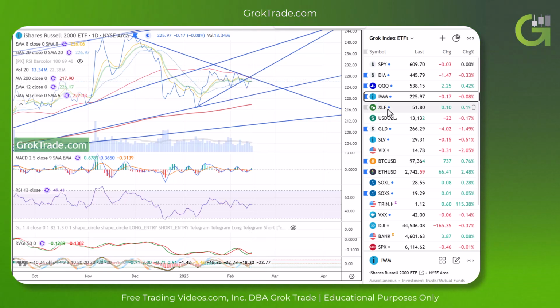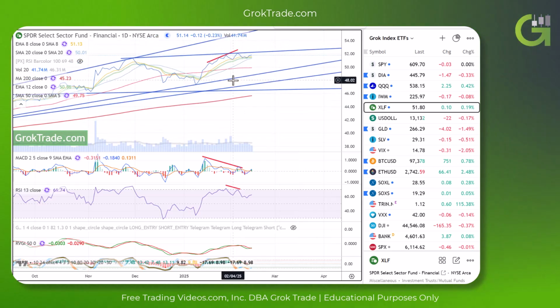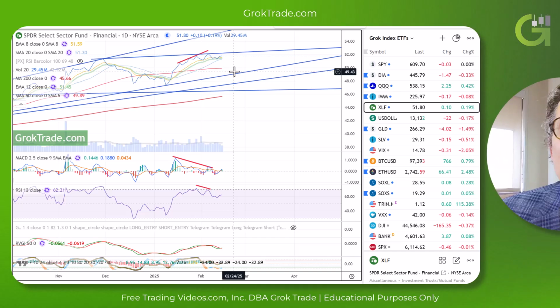It hooked here at the high. I don't like that. Russell 2000, if you look at this, I don't like the bearish divergences. Up, down, down, down, down, down, down. Not liking that, but we're staying up here near an area of resistance. It's a rising wedge. Is it going to break out of this rising wedge? Or is this resistance going to hold true and it pulls back down? We have to be watching this.